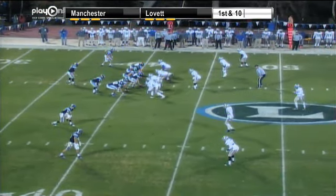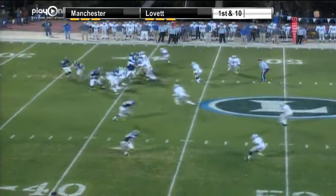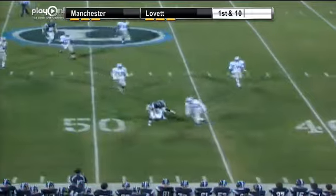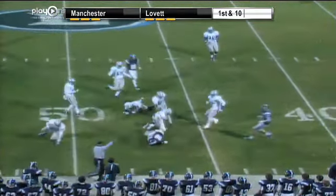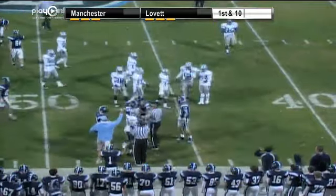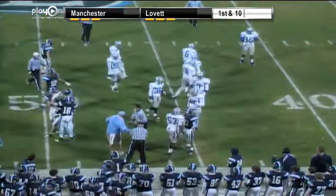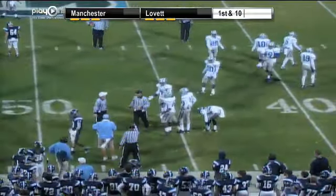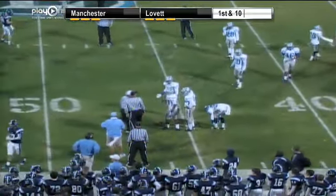2:49 left here in the first half. First and 10 from the 41 for Lovett. Candler looking to throw here. Wide open in the middle of the field past the 50 is number 88. And flags fly wildly here as Will Garrity makes the catch. And it looks like it'll stand, I believe. Candler's pass is complete to number 38, Andrew.